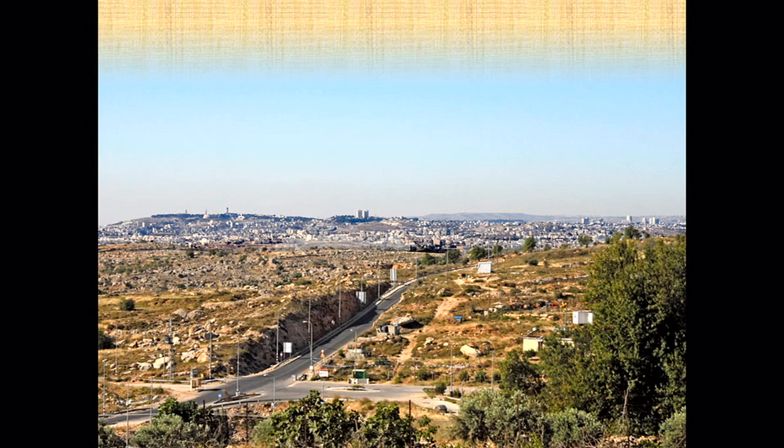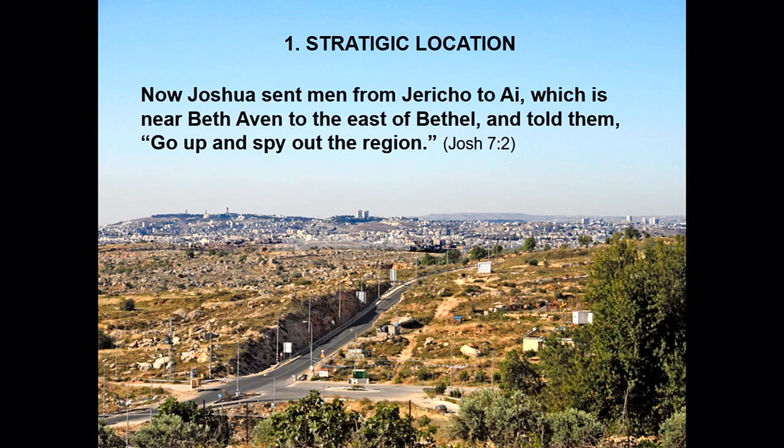And let's see if we have these things. Do we have a strategic location? Well, listen to what Joshua 7:2 says. Now, Joshua sent men from Jericho to Ai, which is near Beth Aven, to the east of Bethel. You notice how specific that is? If you're just making up some fairy tale, you're not giving very specific details like that. And he told them, go up and spy out the region. Is it strategic? I think it is.